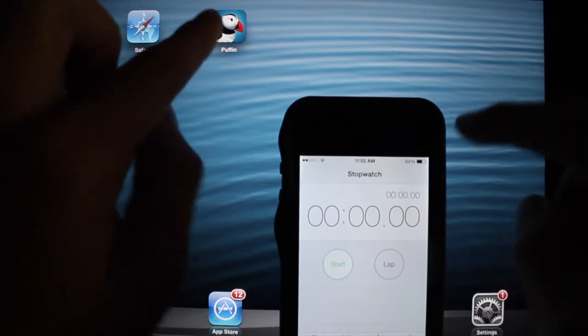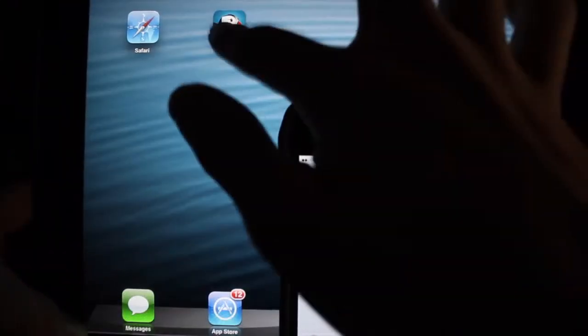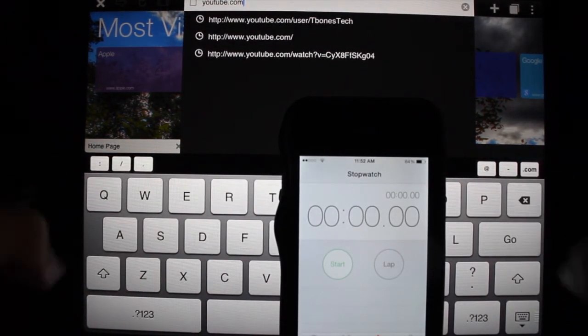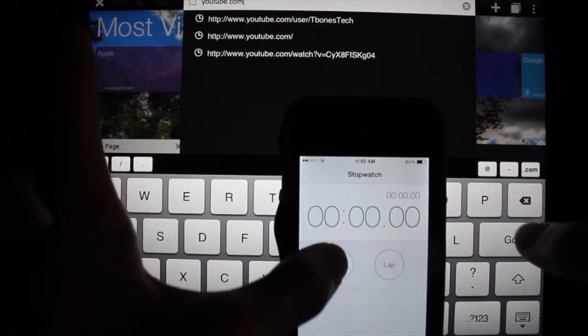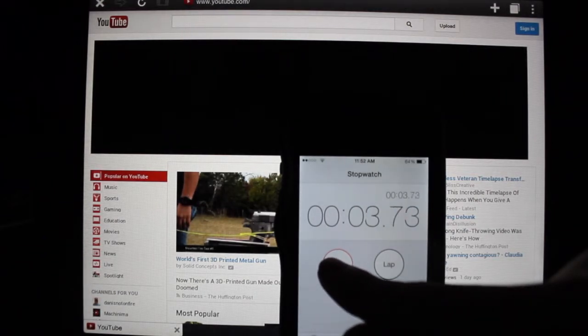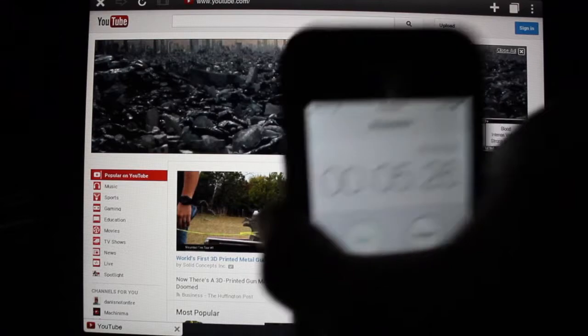Now I'm just going to go into Puffin after we clear out Safari and see if Puffin loads faster. If you guys get the Puffin version for $3, the full version with all the features, it actually does support Flash video, and I'm going to demonstrate that when I'm on youtube.com. So I'm just going to hit these at the exact same time. And as you guys can see, we are completely loaded up, and the ad is actually running using Flash.